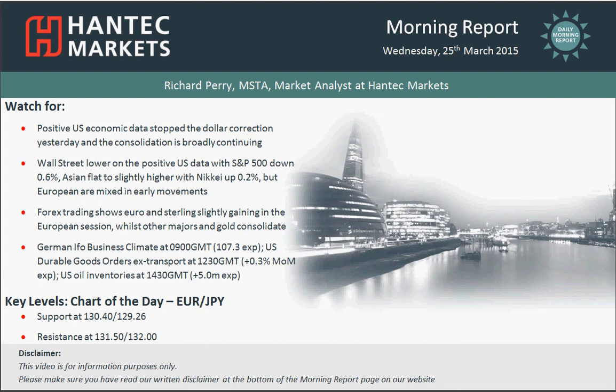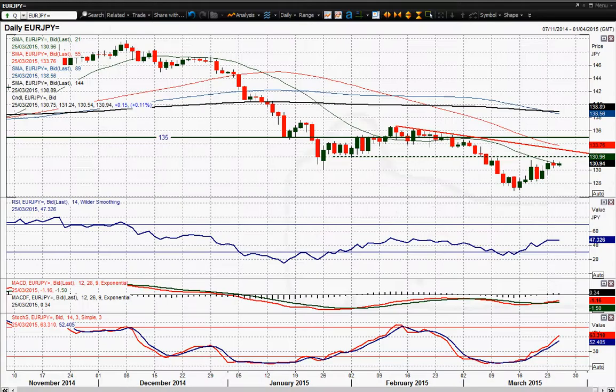So that now takes me to my chart of the day, which is euro yen. Very interestingly, we've had this recovery in the last week and a half since that FOMC date, and the move has accelerated since the FOMC data. Certainly there is a low that we saw in place at 126.86. But it's interesting because we're now back towards a resistance band around this 131.50 to 132 area.